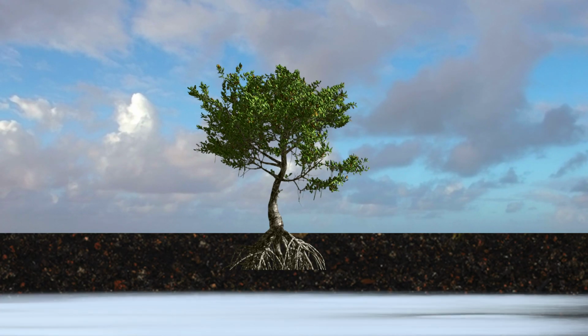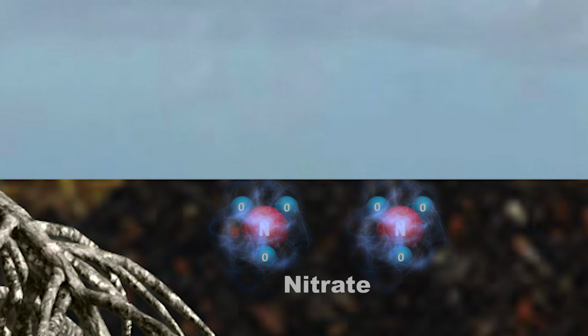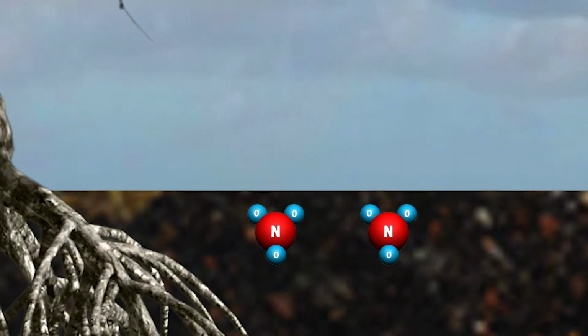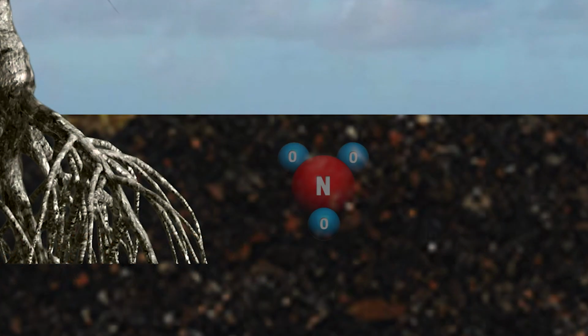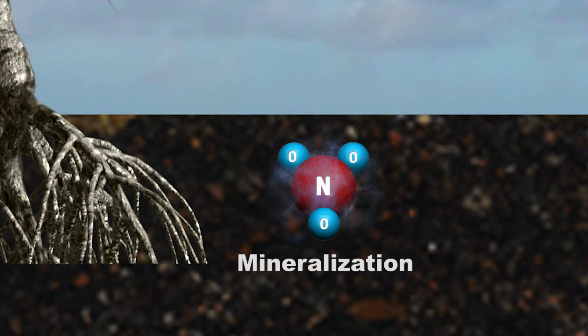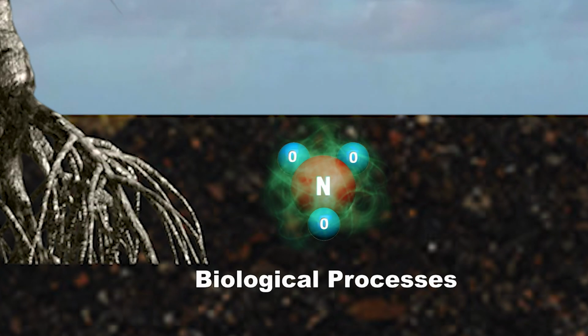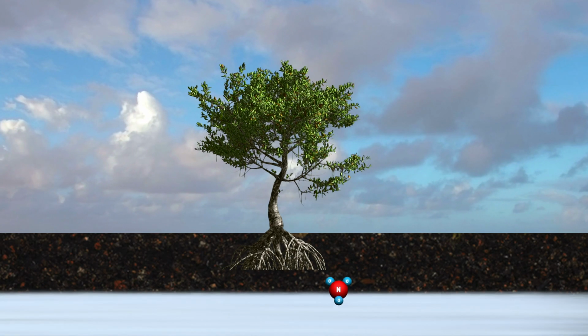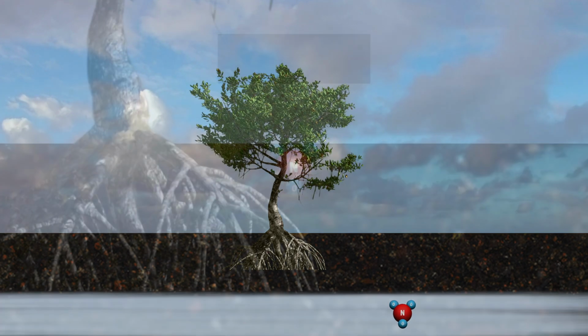A fundamental point to remember: any nitrogen source can convert to nitrate and eventually leach beyond the root zone and into groundwater aquifers. Other factors are in play with nitrate, such as mineralization, losses to the atmosphere, and biological processes. But leaching excess nitrate to groundwater is a major focus these days and deserves much attention.